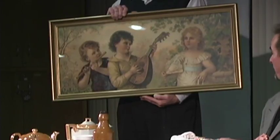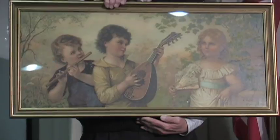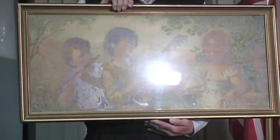My mother inherited this from my father's oldest sister, who came from Germany. My grandfather was born in 1866 in Bavaria. And I knew from doing a little research that this was a Czechoslovakian artist. And I don't know how to tell if it's a print or if it's real. It looks like a print to me.